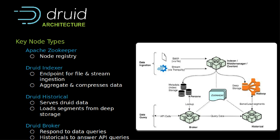At SpotX we use Hadoop as a deep storage store, so if we ever lose data in historicals, we can always pull it back out of Hadoop again. How do we access the data? Well, there are also broker nodes, which basically form an API to query the historical nodes. Given that it's a modular architecture with different specialist nodes, you can scale these nodes up and down depending on your load on whatever particular part of the system you're hitting.